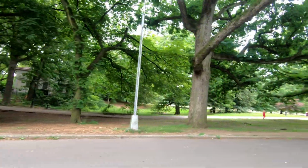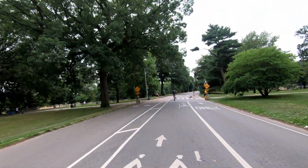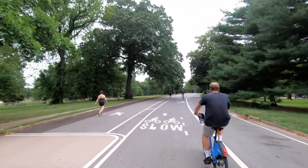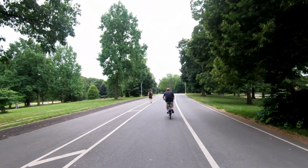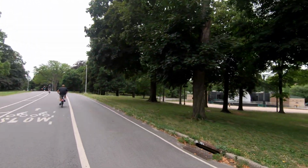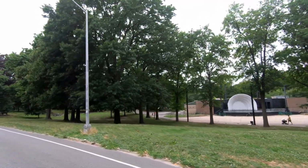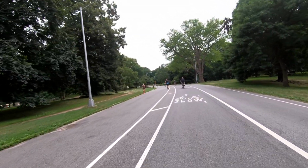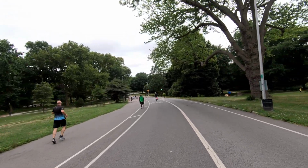Here's some meadow action. Yeah, I see a sign for the band shell. That's where the concerts are held, down towards the southern end of the park. There's the band shell. The shows often are sold out, but you could still sit out farther away and still hear faintly.